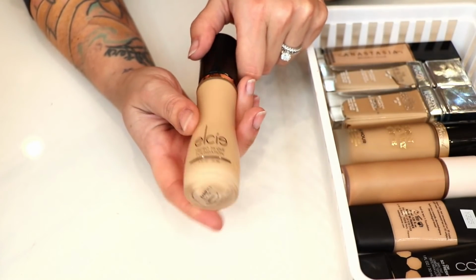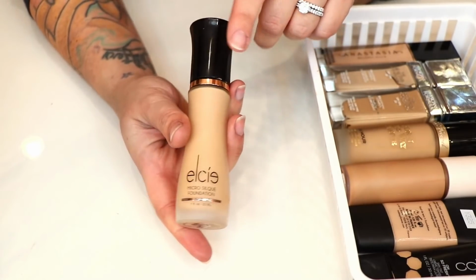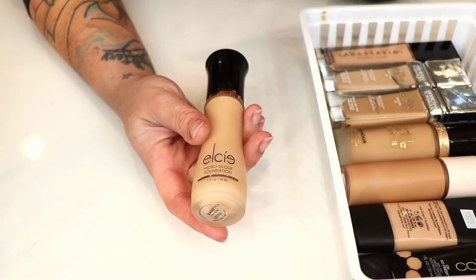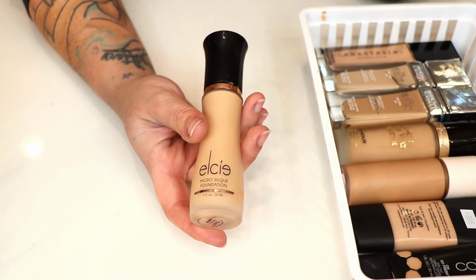Next one is the Elsie, the Micro Silk Foundation. This is a really nice foundation. I don't reach for it all the time. I have the shade Sand. I think this would actually be ideal for me right now. It gives, I would say, a natural looking, probably medium coverage finish. It's nice. It's really nice.